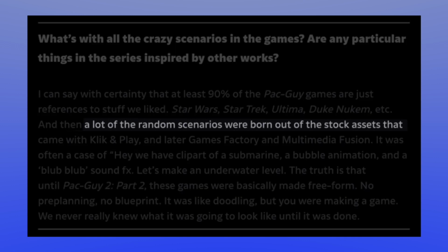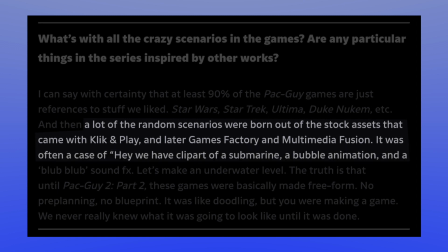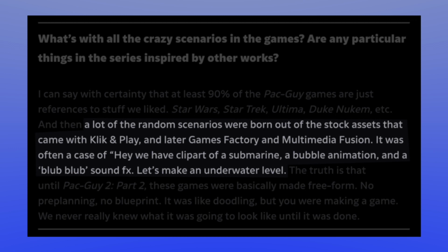Quarforth said, a lot of the random scenarios were born out of the stock assets that came with Click and Play, and later Games Factory and Multimedia Fusion. It was often a case of, hey, we have clip art of a submarine, a bubble animation, and a blub blub sound effect, so let's make an underwater level. They originally never planned to release the game in stores, but they were approached by multiple companies that wanted to give Pack Guy a physical release, so it happened.